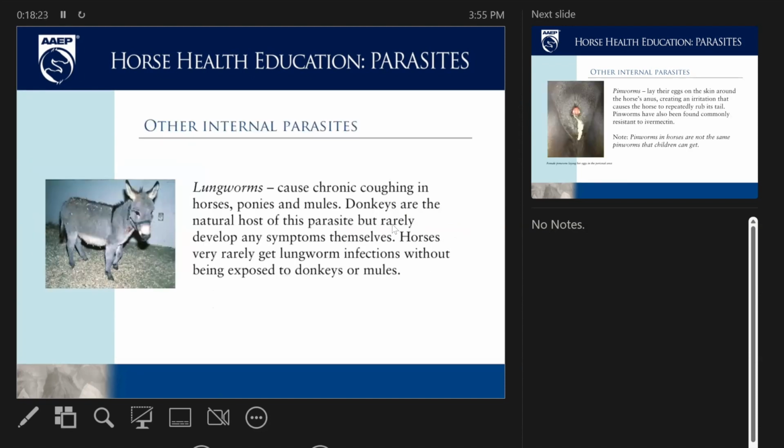All right, so we do see other internal parasites, lungworms. Donkeys are actually the natural host to this parasite, but they rarely show symptoms. Horses can get lungworms if there's donkeys living with them. So certainly, if we have a horse that's coughing and they live with a donkey, lungworms is going to be high on our list. Whereas if there's no donkeys around, we may have other diseases higher on our list. Hives, influenza, other causes of coughing.